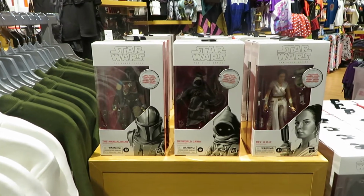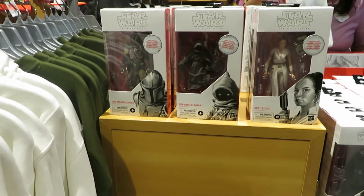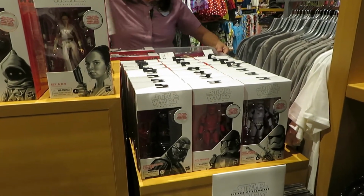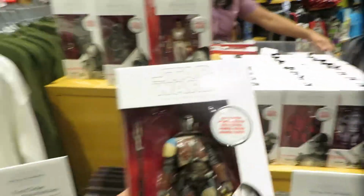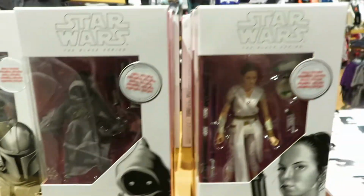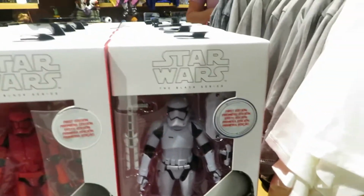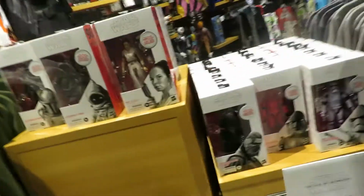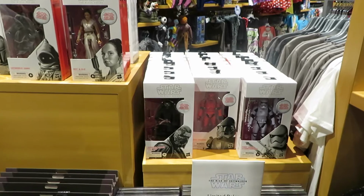Those are the figures of the Black Series. Okay, so here is the Black Series wave. Yes, I will go ahead and get these here. Here's the Mandalorian. There's the Outlaw Jawa, Rey, Kylo Ren, a Sith Trooper, and the First Order Stormtrooper. I'm going to go ahead and get the Mandalorian and the Sith Trooper. I may get some more later on, but I'm not really looking to get a lot today, just a few things, then get the rest down the road.